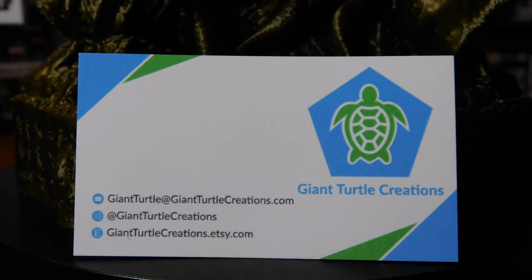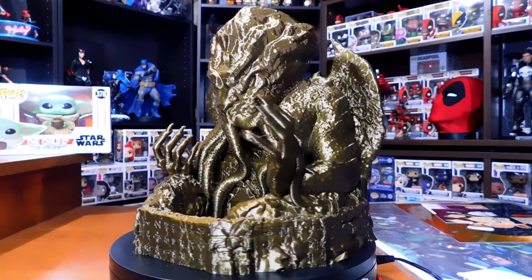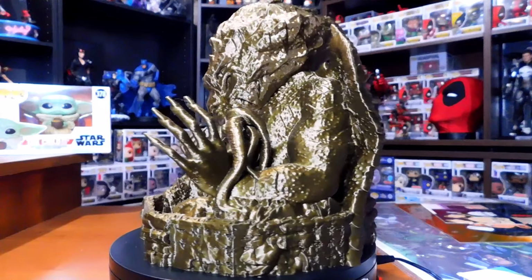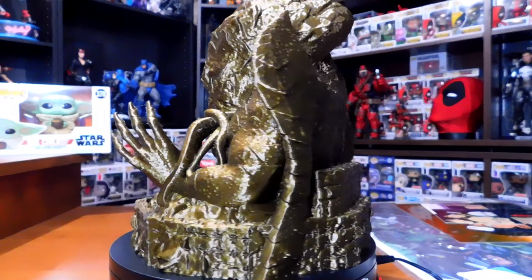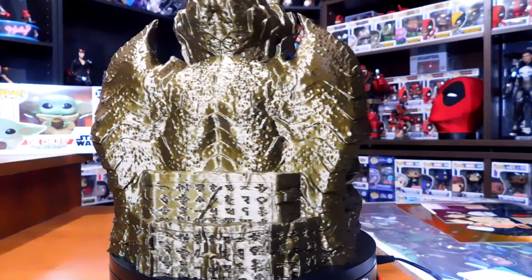So, I ordered this from Giant Turtle Creations. I will post a picture of this and links to their website, Instagram, and Etsy, and they 3D printed this Cthulhu mantle statue piece. It came in two versions, a dice box version, but I didn't get that one. I got the statue version because I don't really play much dice games. I want to, but I don't.